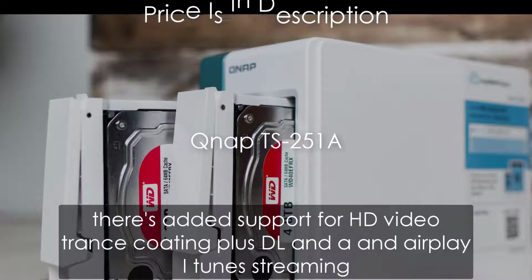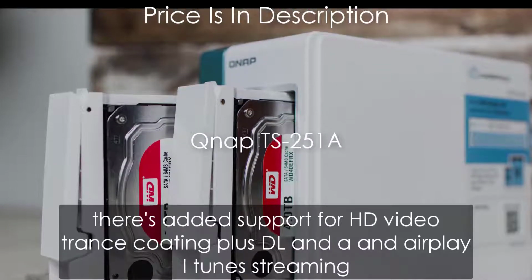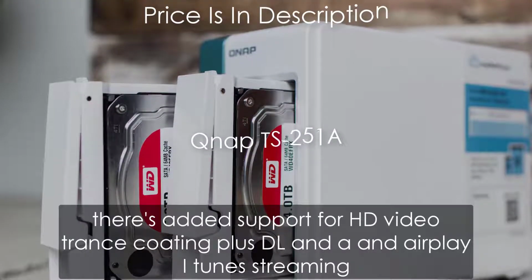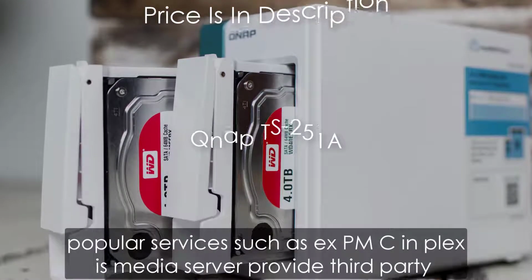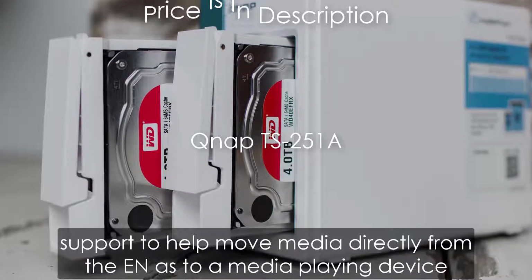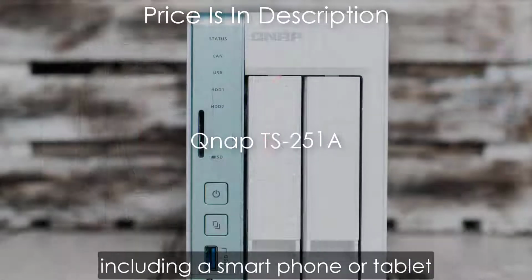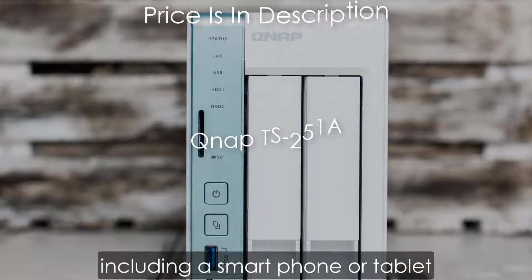There's added support for HD video transcoding, plus DLNA and AirPlay, iTunes streaming. Popular services such as XBMC and Plex's media server provide third-party support to help move media directly from the NAS to a media playing device, including a smartphone or tablet.